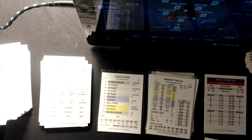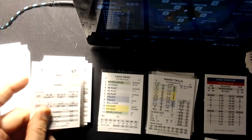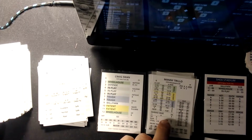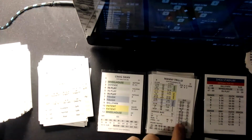Greg Swan is still out there. Here goes 4. That's in play. In play 67 with the infield in. 67 is a ground ball, second base.